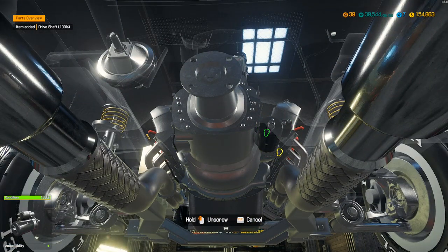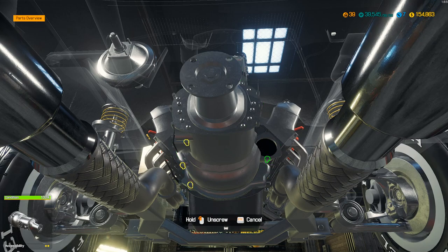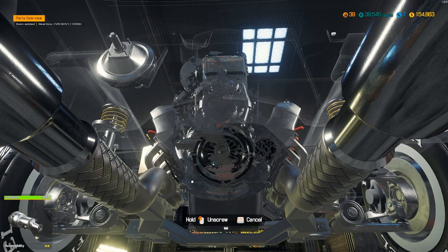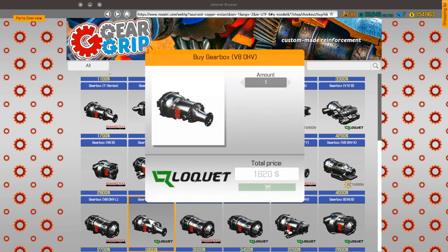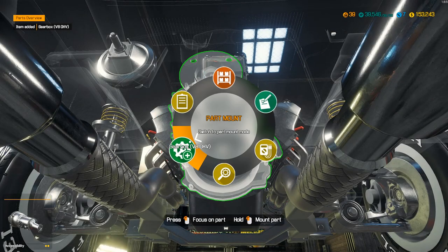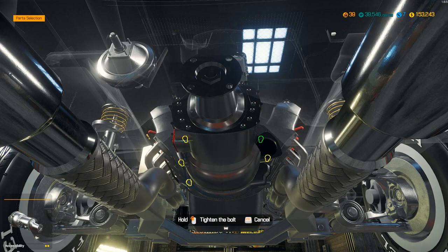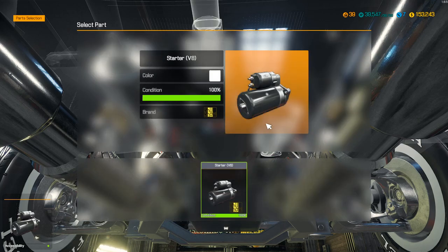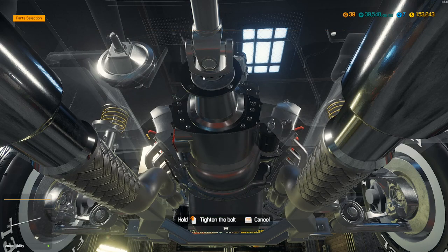Get this starter off of here. Now it is super expensive. I went and looked. V8 overhead valve. Oh, $1,800 is not bad. Some of these others though, $4,400. Okay. Get you installed. I have not done one of these yet, so this is going to be exciting. A learning experience for both of us. Get this drive shaft on.